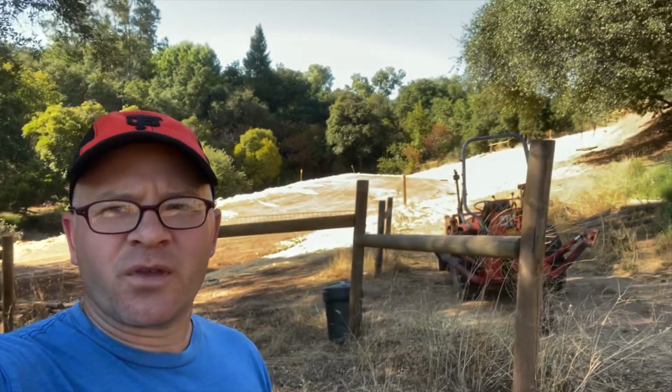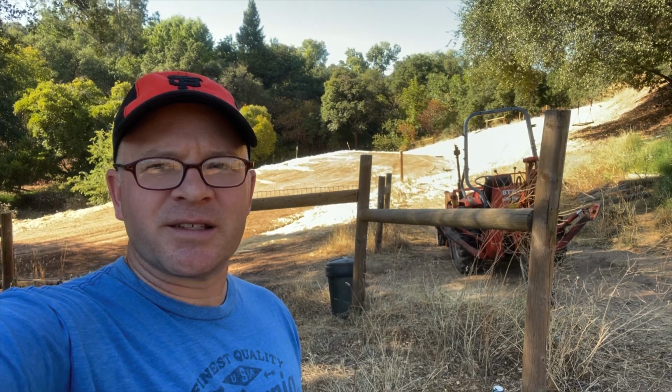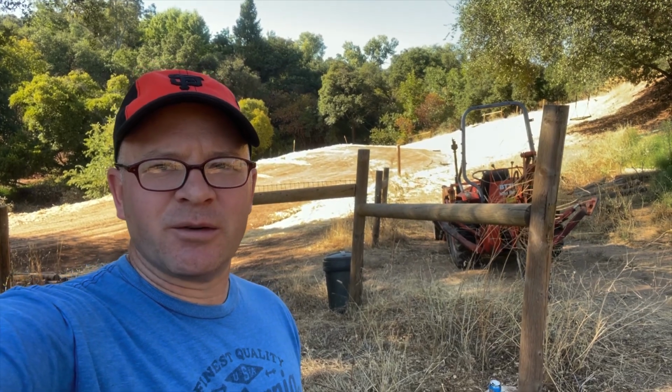That'll be exciting. So that's my mid-September update. Again, things are coming along, making progress, and it's exciting to see. It's going to be really exciting to actually see the building itself go up.